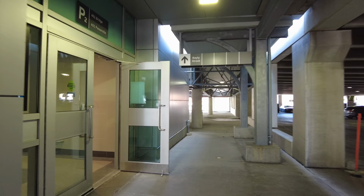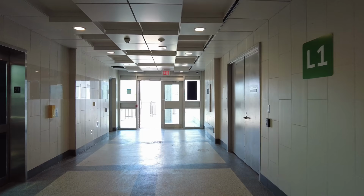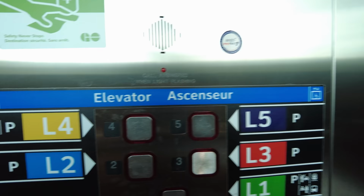Might as well take a quick look at the car park since we're here. Ta-da! I don't know why everyone's parking on the upper levels. Or I guess that actually would make sense since it's closer to that elevated pedestrian crossing you have to get on anyways. So we want to head up to 4 here.